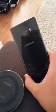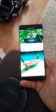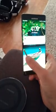Pretty much, yes, that's my tablet. Pretty much most of these have been recalled now. I still have mine. I'm going to recall it when I am ready. But this is one of the last ones on the market.